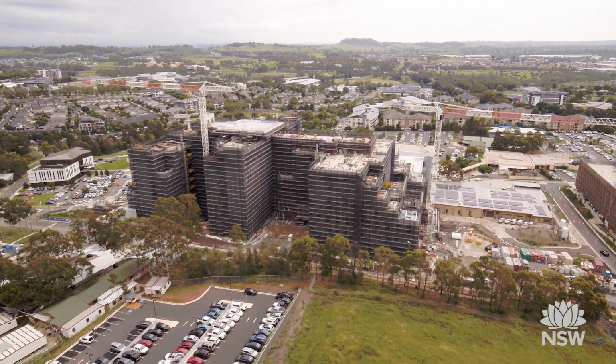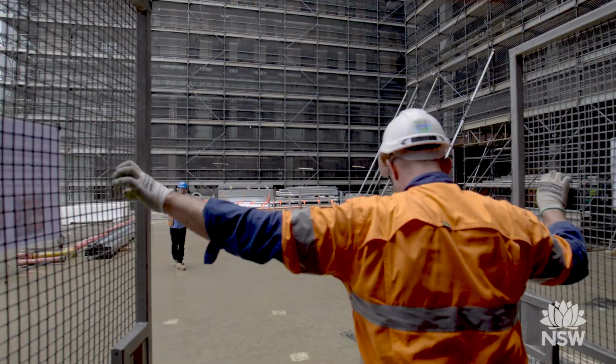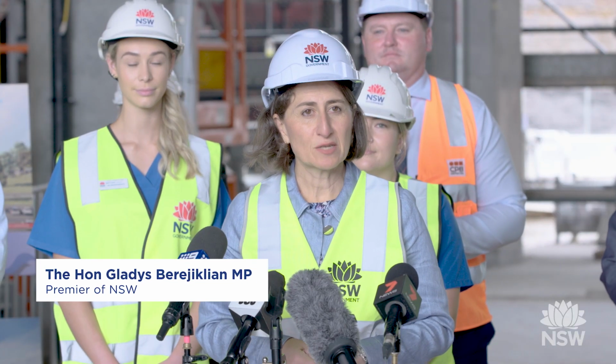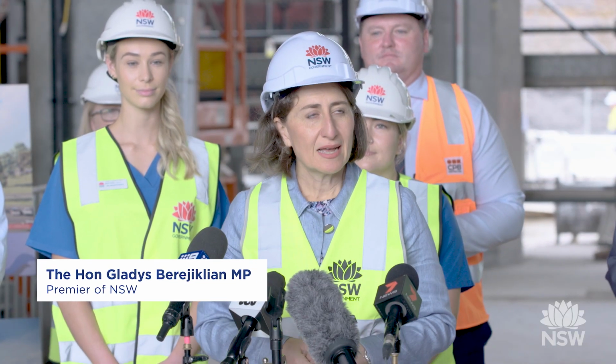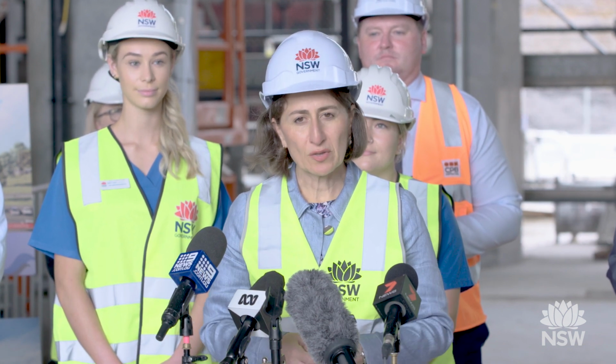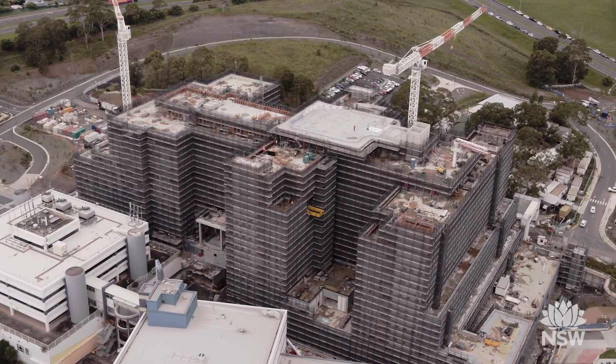A more than $630 million investment into global best practice health services for the Macarthur region. But to be able to come here now and experience 12 stories of our clinical services building, which will provide health services, critical services to the Macarthur region, is a very exciting prospect.